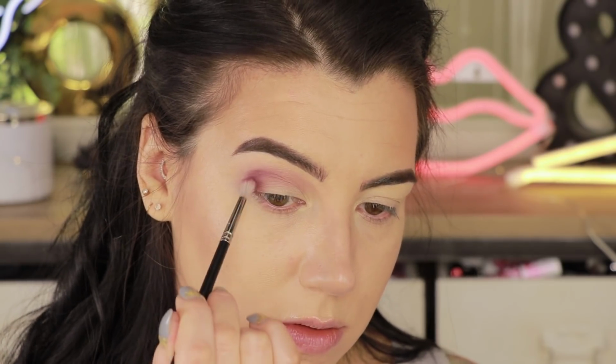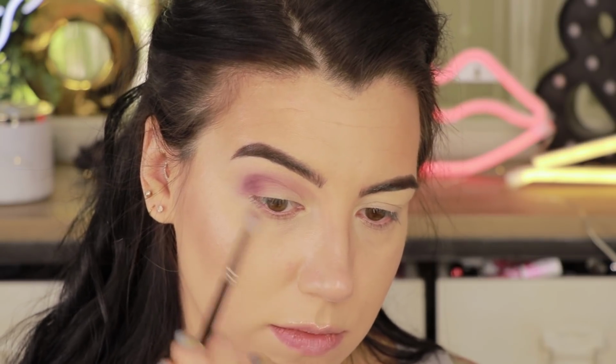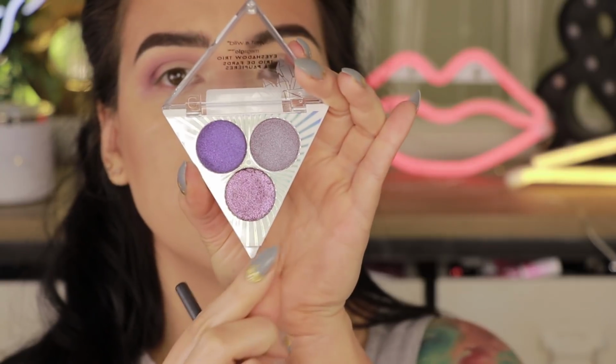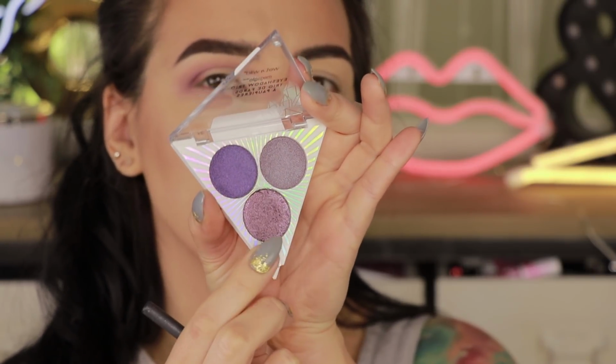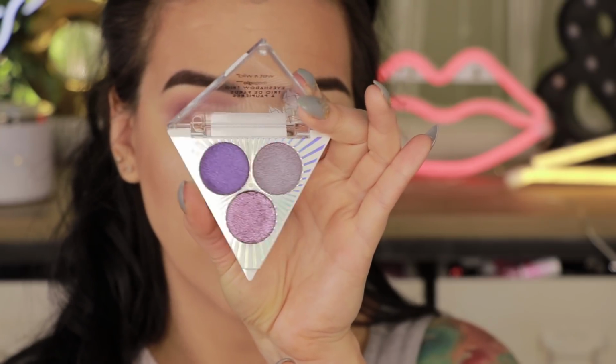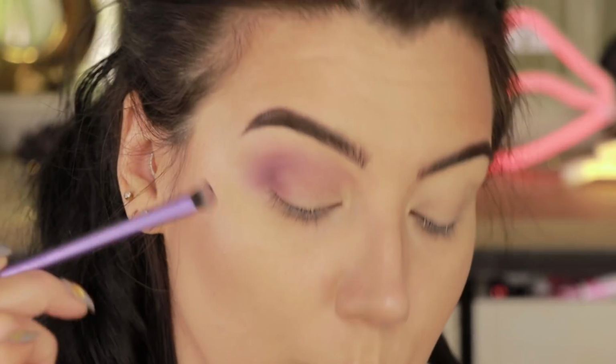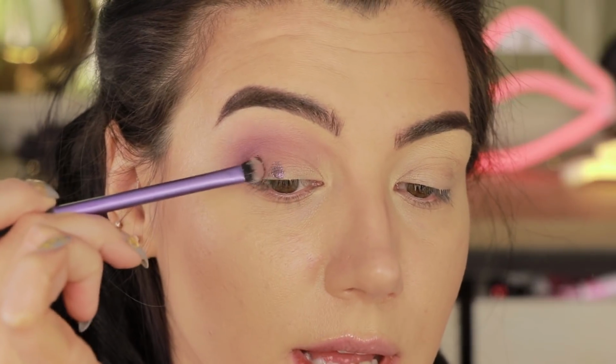So I'm picking up a Real Techniques brush and I'm going to go into the Amethyst Trio and pick this really metallic shade right down here, the one that's in the point on the bottom. I don't think these have names individually. They don't. At least they're not written on there if they do. And from my recollection, the Wet n Wild shadows work best when they're wet. So I'm going to wet that with a little Fix Plus and just apply that to the lid.